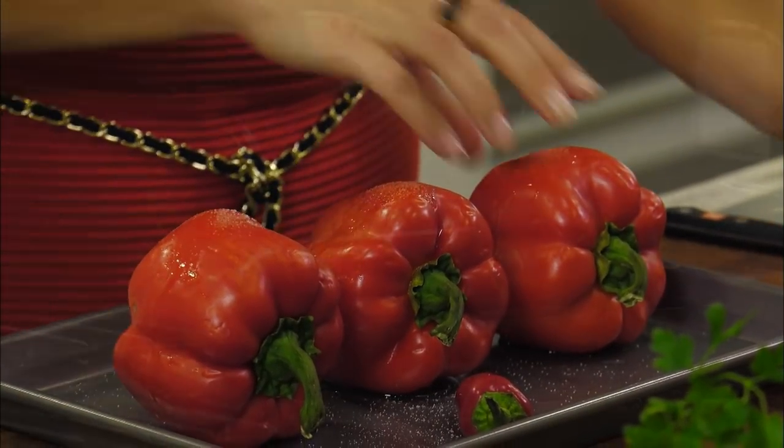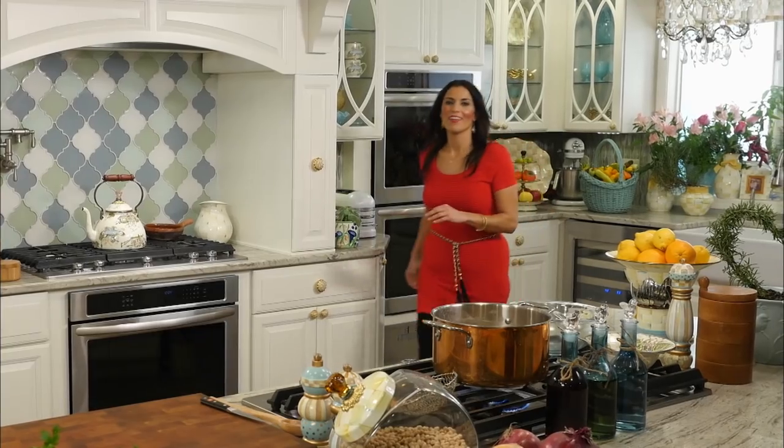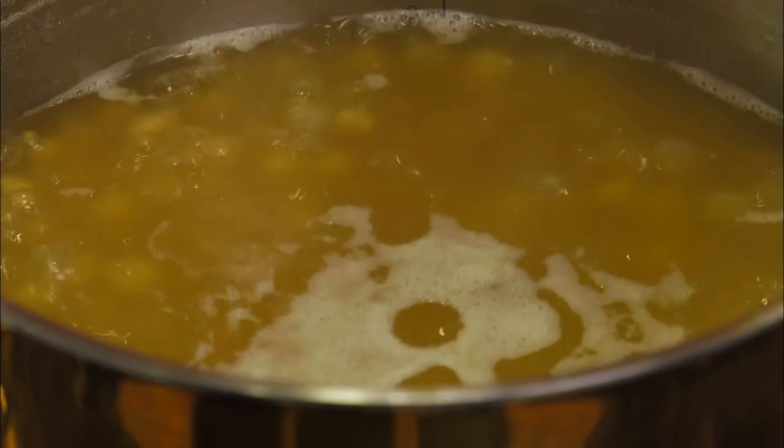So I'm going to roast those as well, just to give some natural heat to this dish. Okay, so now it's time to check on our chickpeas, which should be just about ready now.